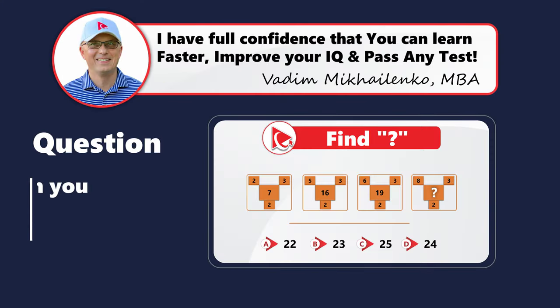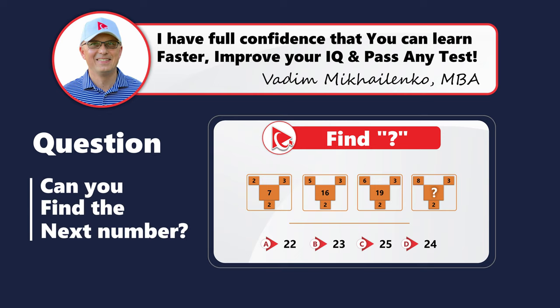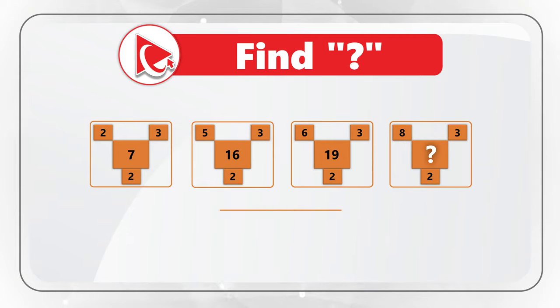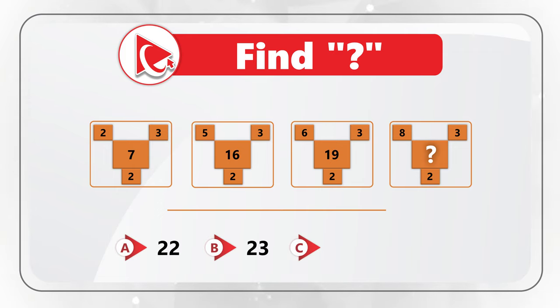Here's a question of intermediate complexity we frequently see on the test. You're presented with four shapes, and one shape has a missing number in the middle. You need to calculate the pattern and calculate the missing number, selecting it from one of four possible choices. Choice A, 22. Choice B, 23. Choice C, 25. And then last but not least, choice D, 24.